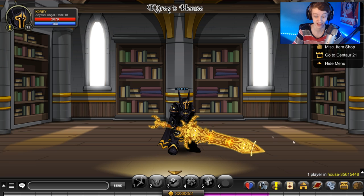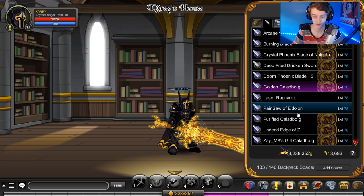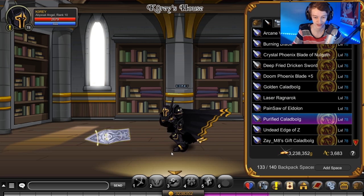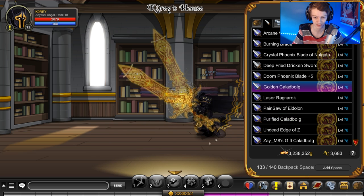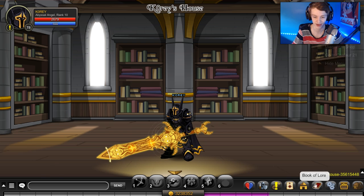Probably one of my favorites in-game is actually the platinum one here, or the purified one. I don't know why, it looks platinum. And I got the bug where the whole sword doesn't show. I had it showing up earlier, but it's kind of a bug with that weapon. Kind of weird, don't know why that happens.